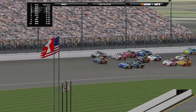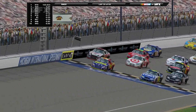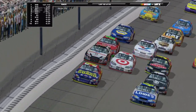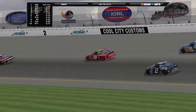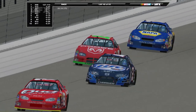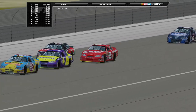He's got a push from Dave Blaney. Blaney's gonna follow him to the front. Blaney thinking about making another lane down on the inside. He's gonna take it 3 wide for the lead. Never mind, gets back in line. Cars bouncing off the outside wall. They're gonna check up a little bit here, but they keep it straight. Michael Waltrip and Jeremy Mayfield seem to have lost the draft. That's unfortunate for them.